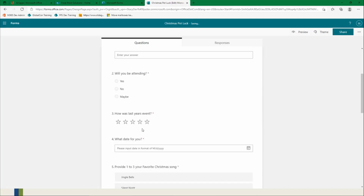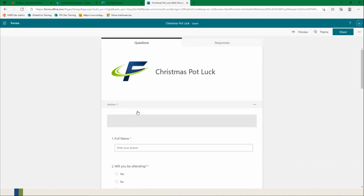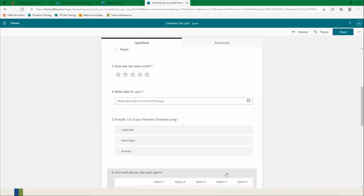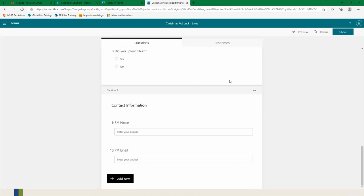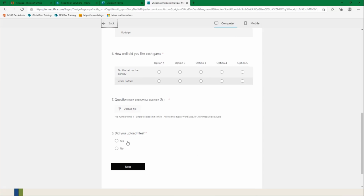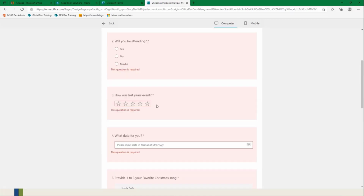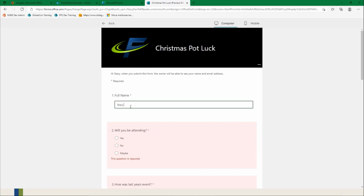It breaks it up so that they're not scrolling forever, because sometimes people are like, that's just too much information that I have to fill in. But if they see about 4 or 5 and they're like, that's not bad, and then they have a next, it breaks it up and they don't feel like it is as long as it actually is. So if we go to preview this, notice we have full name, all that information we've just done, the upload, and then we have this next. If I hit next, I actually have required fields, so it's not going to let me. It follows exactly what you tell it.